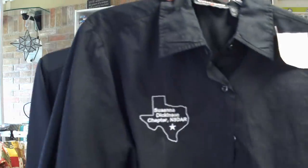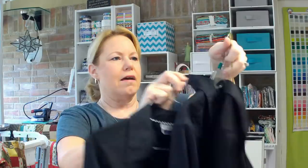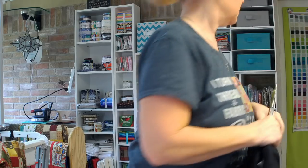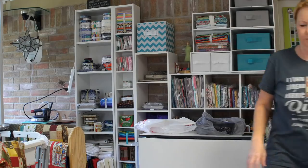And there's two. And there's three. And there's another one on the embroidery machine. And there's three more behind me in a bag right here. I got three more to go. So that's keeping me busy. I've also got some patches to make.